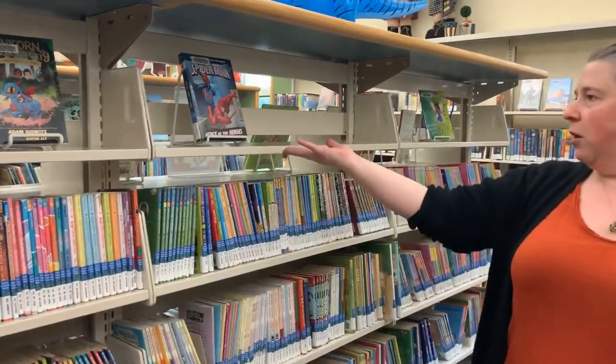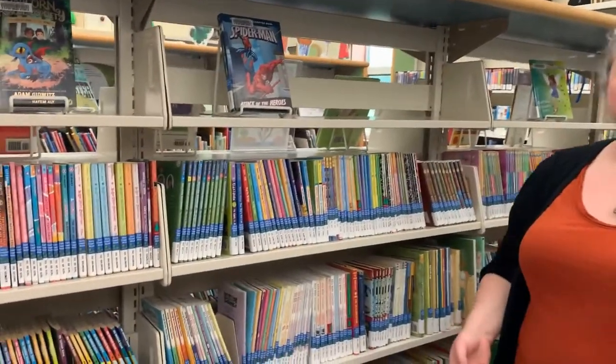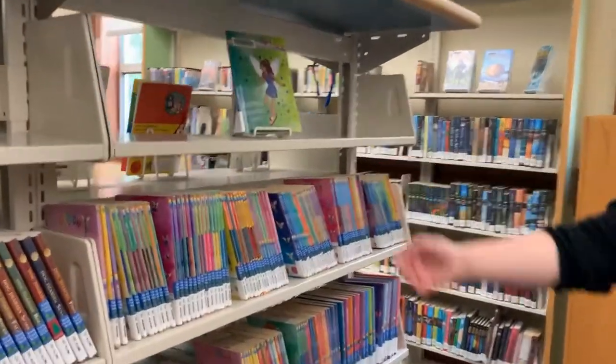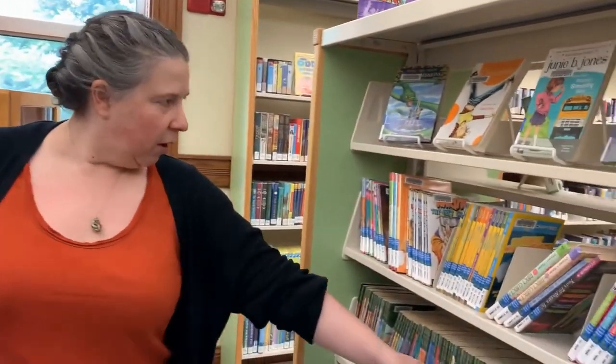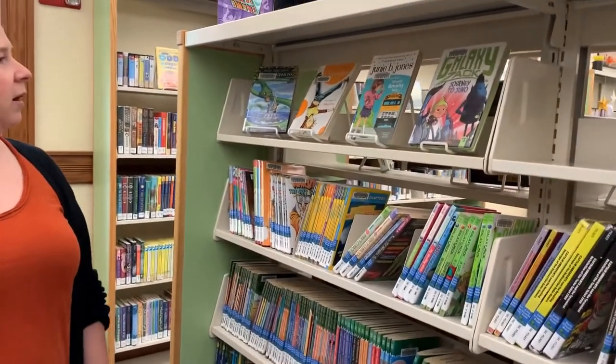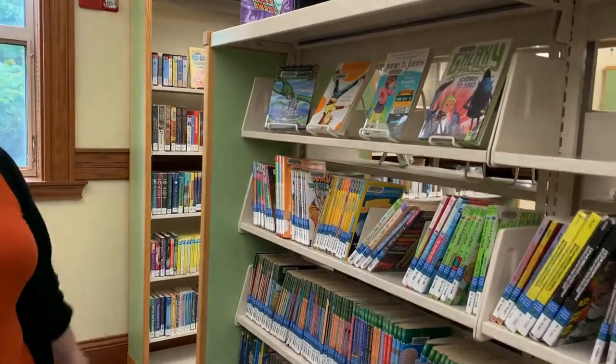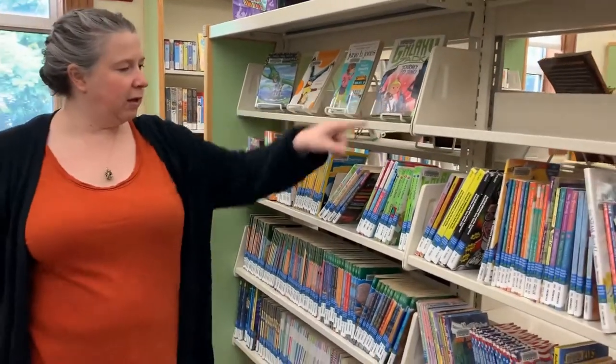We've got some superheroes. Here's Spider-Man and Daredevil. We've got a lot of fairy books. People love their fairy books. We've got Magic Treehouse. There are many, they are here. We have Clementine and Judy B. Jones. We have Galaxy Zack. This guy, he lives in space.